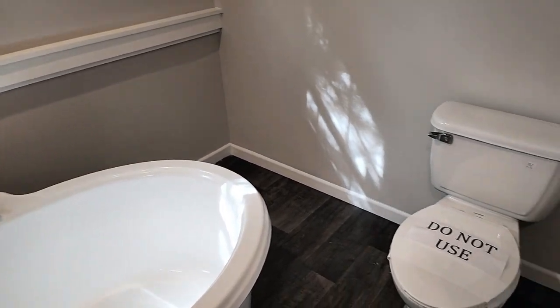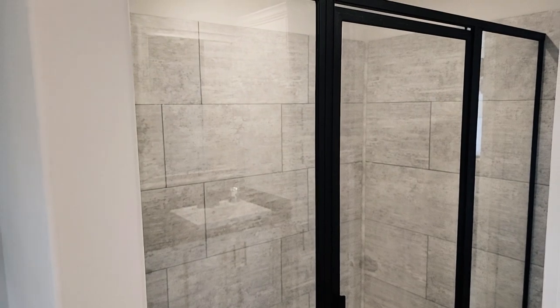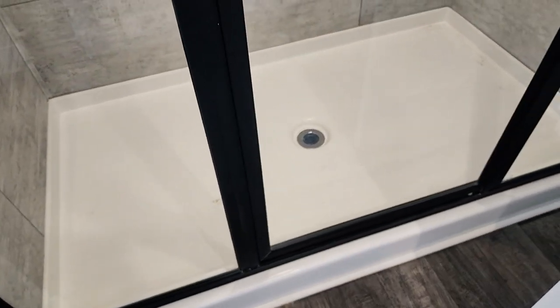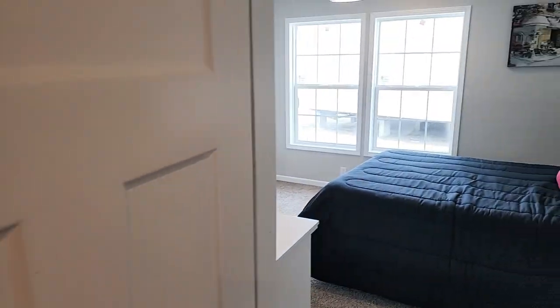Now, I'm not going to get in the shower this time. I'm going to try to let you see it from kind of away, because every time I've tried to do that, it does not work out for some reason. There's a big rain shower head faucet right there. Big open shower. So I'm going to call it a party shower. Get all kinds of people in there. Throw all the kids in there at one time, wash them off, and send them on their way, you know.